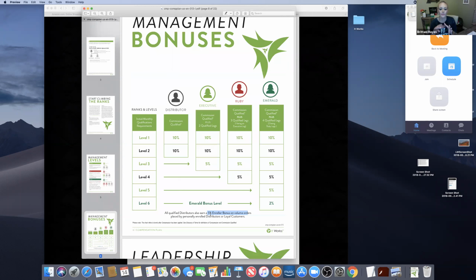Don't worry about that. But the enrollership in eSuite does switch to who you're placing them under, whereas a distributor, it does not. So for example, if I sign Cara and I put her under Tabitha, she's right on Tabitha's top line, but I still get that 5% enroller bonus on Cara and her volume because I did sign her. So it doesn't matter who I place her under, I will always get that enroller bonus.